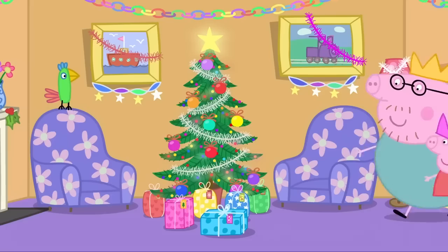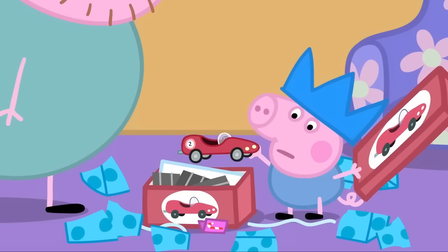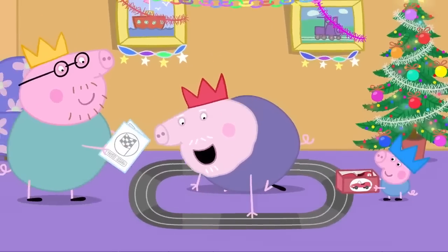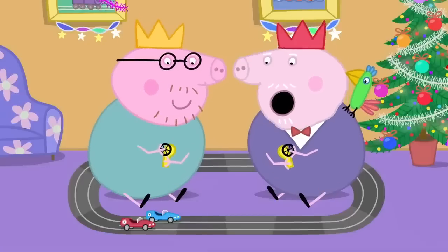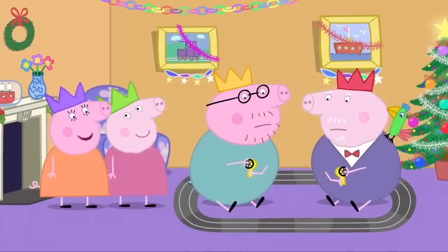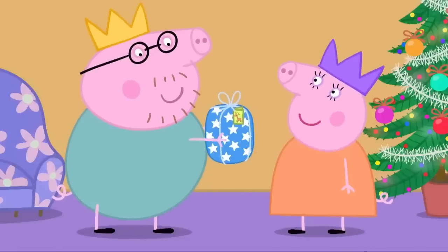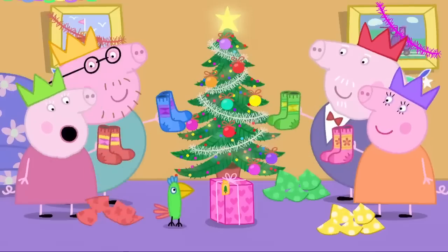Let's open the presents. Yippee! This one is for George. It is a racing car set. This looks a bit complicated. Let me see. This goes here, and that goes there, and this goes there. Let's race! Ready, steady, go! Daddy and Grandpa are enjoying playing racing cars. Isn't that George's present? I think George is quite happy playing with the box. This is your present, Daddy Pig. Ah, socks. And I've got socks. Socks. Socks. Socks.